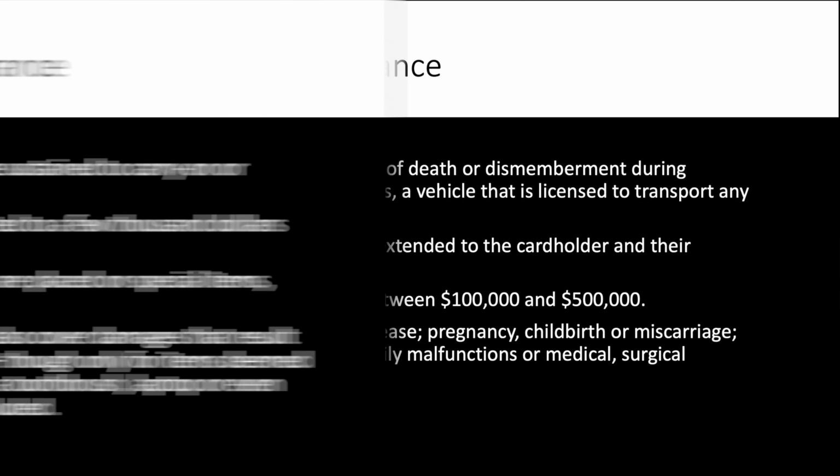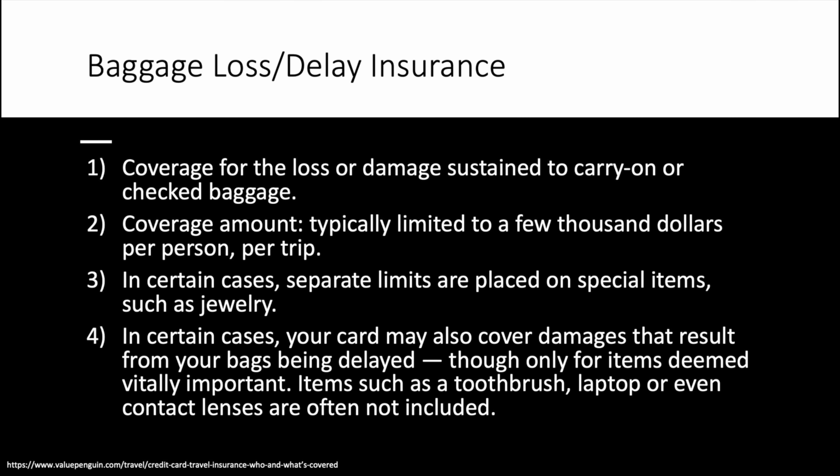Now, next up, we have a much more common one, which is baggage loss or delay insurance. This is coverage for the loss or damage sustained to carry-on or checked baggage. The coverage amount for this one varies wildly. It can typically be limited to a few hundred dollars or up to a few thousand dollars per person per trip. I've also seen this one say there's a difference between your baggage being delayed versus lost. So that can vary as well.